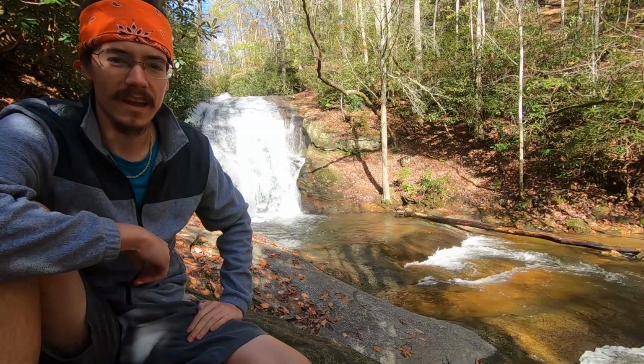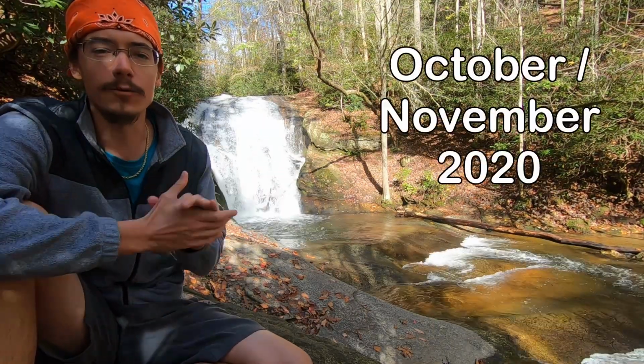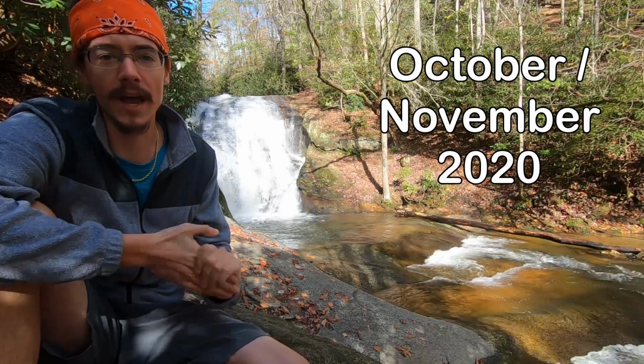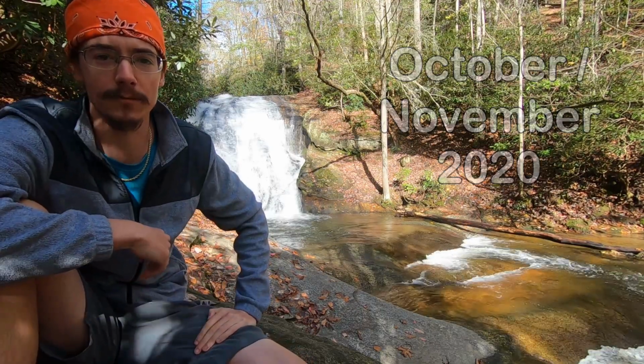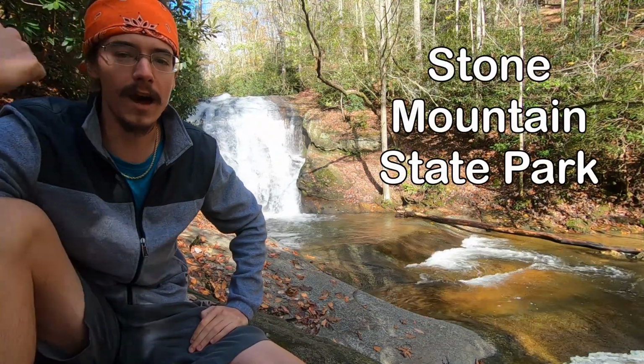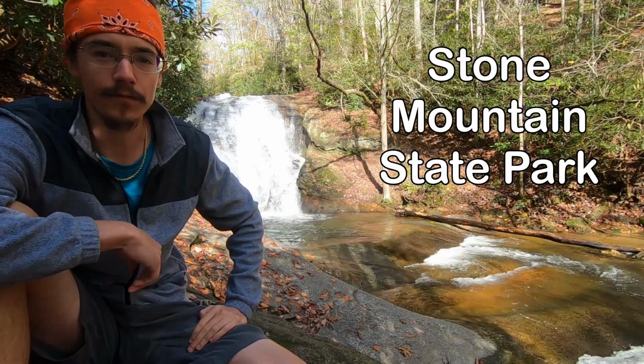Hello, it is late October 2020 and I'm in North Carolina's Stone Mountain State Park for what is planned to be a 3-day backpacking trip. Behind me is Widow Creek Falls. I'm about a quarter-mile up the road from the overnight backpackers lot.